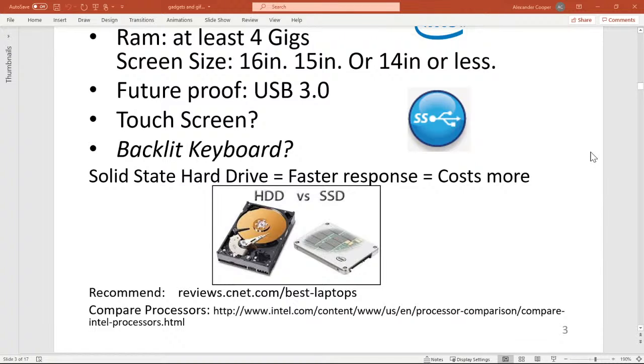Now the big question is, do you want a touch screen? You don't have to get a laptop with a touch screen. I personally don't really use the touch screen much. My newer laptop does have a touchscreen because that was kind of the class of laptop that I wanted. I don't really use it much at all, but that's perfectly fine.